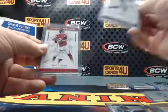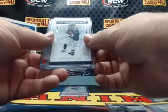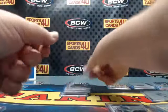Number to 99, Chargers, Melvin Gordon. Falcons, Matt Ryan. And Rams, Tavon Austin. Number to 82, Browns, Gary Barnage. To 49, Eagles, Jordan Matthews. To 32, Bengals, Jeremy Hill.